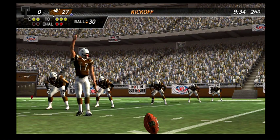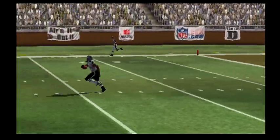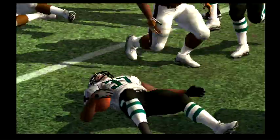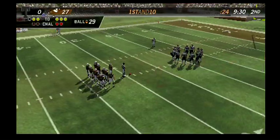Patterson will be kicking off. Sends it sailing. This one is fielded by number 37. The defense did a great job on the last series, forcing the offense to go three and out.